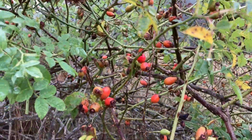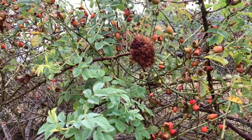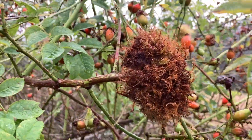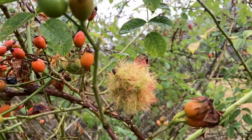I came over here to have a look at the state of the rose hips, but they're not looking brilliant this year so far. This is normally a pretty good tree for rose hips, and I pick a load of them every year to make rose hip syrup. I like that on my porridge during the winter. But there's a nice big Robin's pincushion there. I think that's last year's. And there's another, fresher one, just here, look.